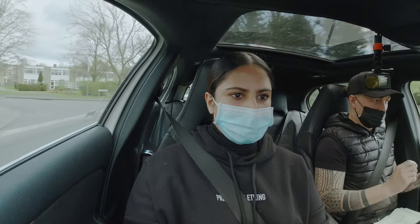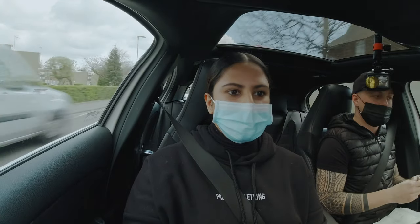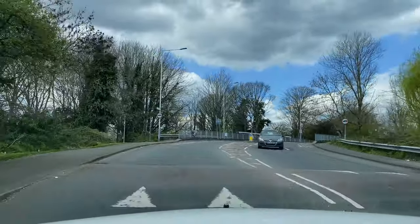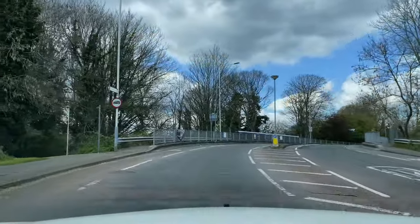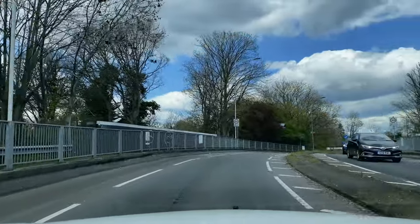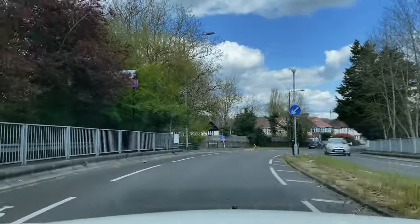Okay. Right, Raina, I'm going to give you two sets of directions. You're going to have a double roundabout system again. So at the first roundabout, turn right, and at the second roundabout, turn left. Right. So just to repeat the directions, first roundabout, turn right, second roundabout, turn left.